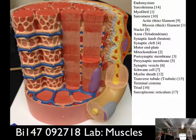Getting in here. Relax. Yeah, it's the contractile part. You'll understand it more.